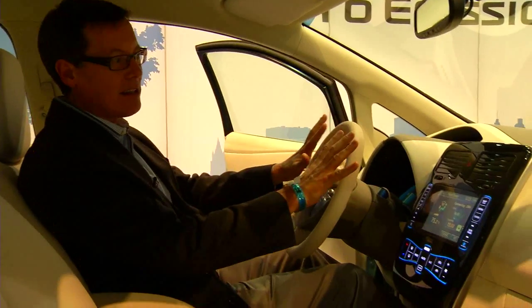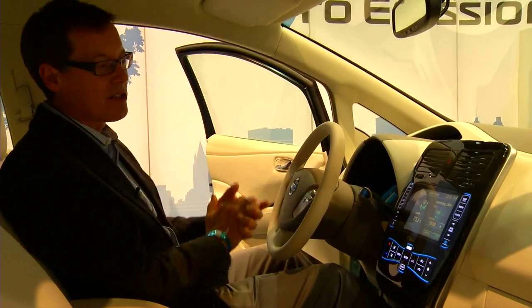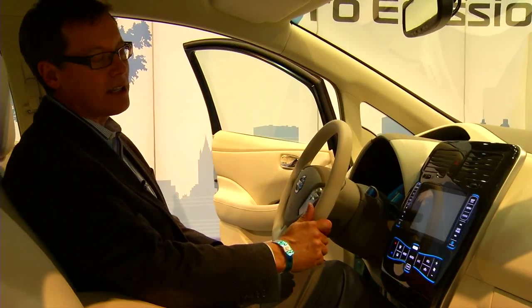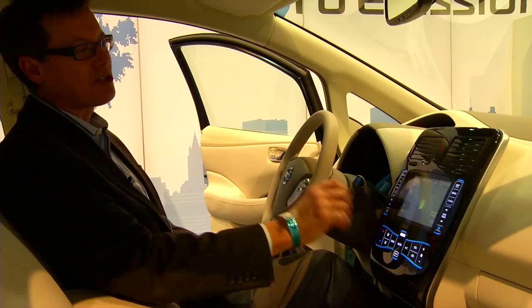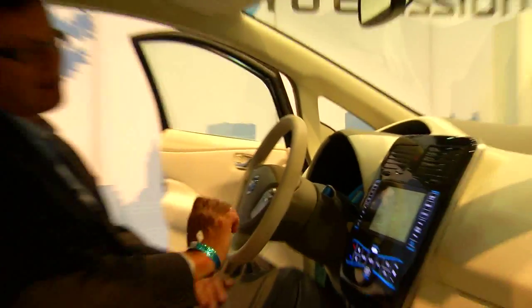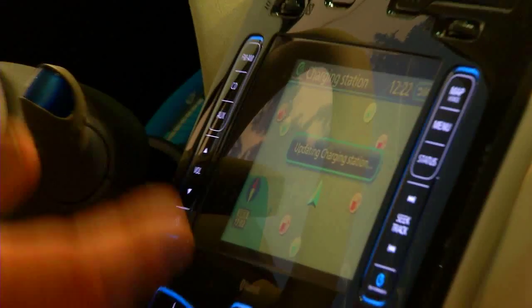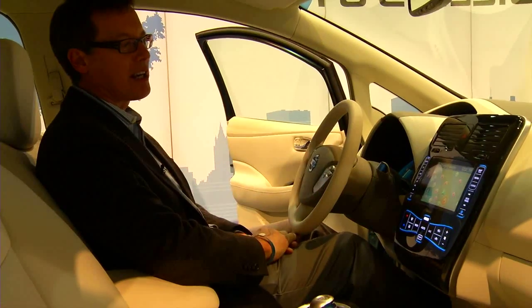From an information technology standpoint, there's a lot of information that we're now displaying for you as a driver to really understand your battery and range. So you can see here's an example of the navigation system. It'll come preloaded with locations of all the charging stations. Here the navigation system will show you the reachable area. So you don't have to worry about, well, what's my battery? How much range do I have? It'll actually show you on the map. You'll be able to see where charging stations are located and the type of charging stations, fast stations or ones that may take a little bit longer. So all that information is displayed right on your car.